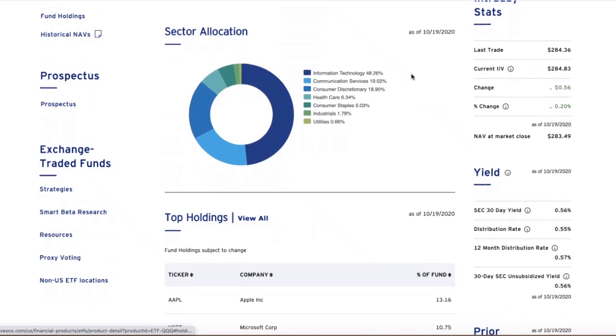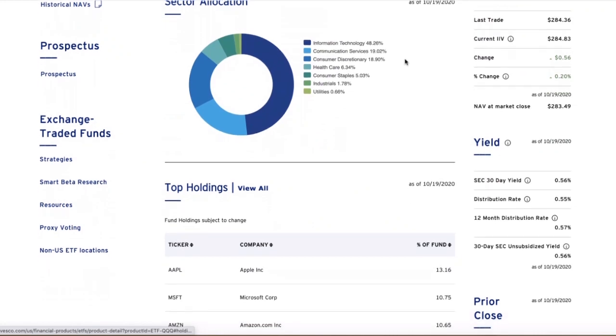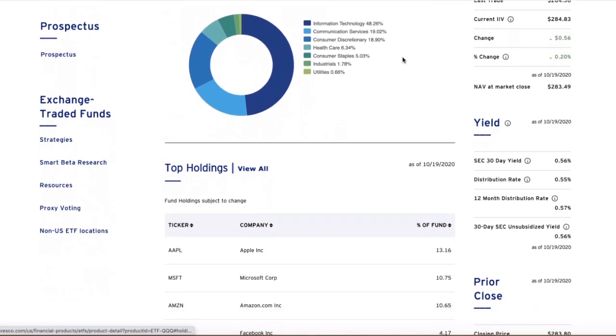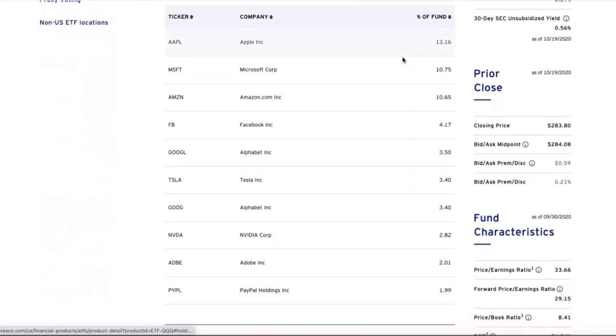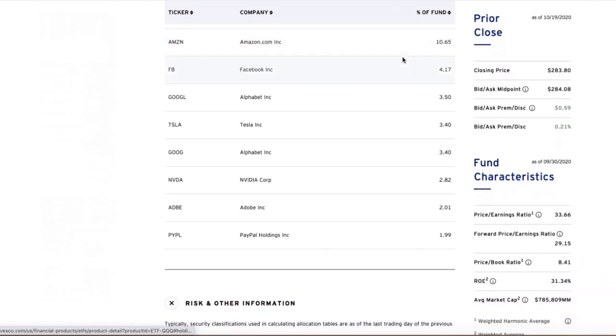Information technology accounts for 48% of the portfolio. Communication services, which holds Google, Facebook, and Netflix, occupy about 19%. Consumer discretionary is Amazon heavy, and those occupy about 19% of the portfolio. Looking at the top holdings, you will see Apple, Microsoft, Amazon, Facebook, Google, and Tesla.